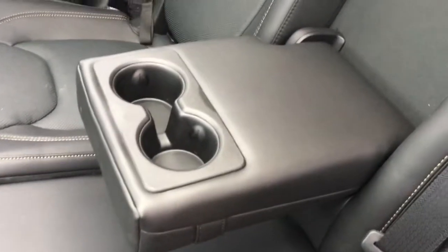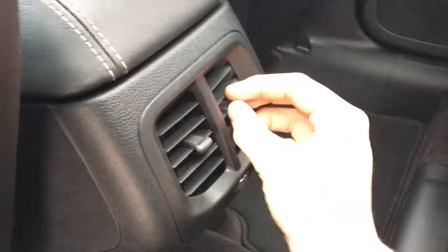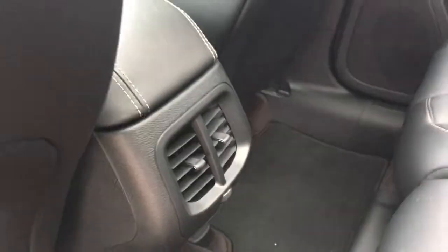Fold down armrest here with 2 cup holders in the middle, adjustable headrests in the back seats too, reading lamps up above, which is also your interior lighting, directional air vents in the middle here, which you can easily adjust, and you can open and close them. And you have a pocket on the back of the driver's seat. You have airbags built into the front seats for safety, and you also have pillar side airbags as well.